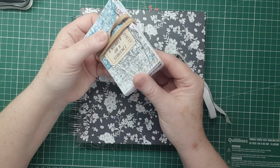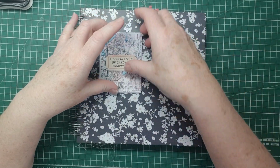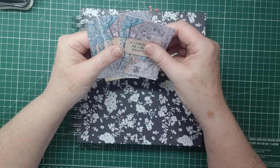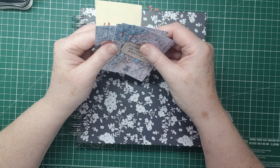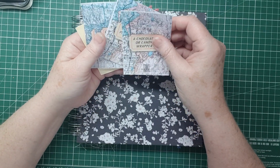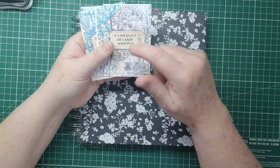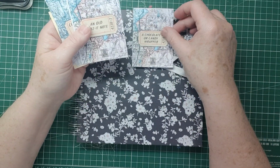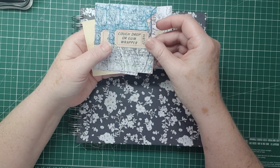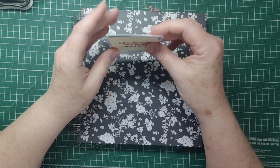So these are the 50 prompt cards, and those are the few that I put in of my own. These are the ones we picked out at the end of number 17. I decided now that we're just going to pick 5 out and go with those regardless. I'm not substituting or anything. So I picked out a chocolate or candy wrapper, an old post-it note, cough drop or gum wrapper, a clothing tag and an underwater creature.